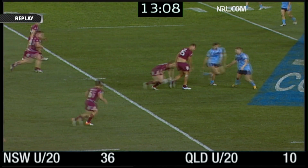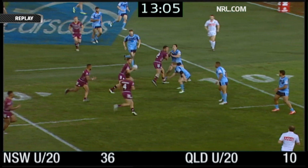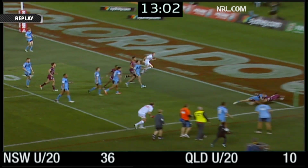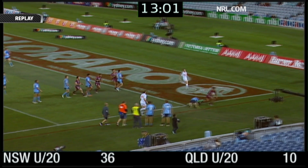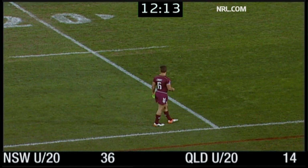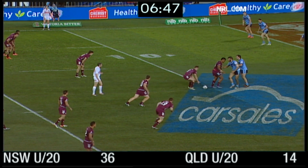So there's been some good talent, and look at this one. Out it goes. Bambling, the old runaround. It's Brody Croft, should I say. The runaround has created the opportunity. In off the wing comes the New South Wales player, which leaves a gap, and he didn't need a big invitation to go through that hole. So they're 10 metres away.